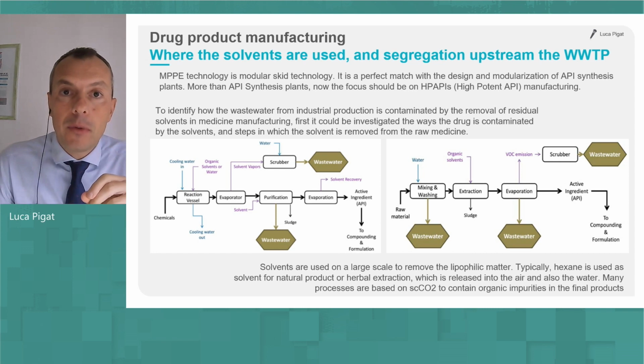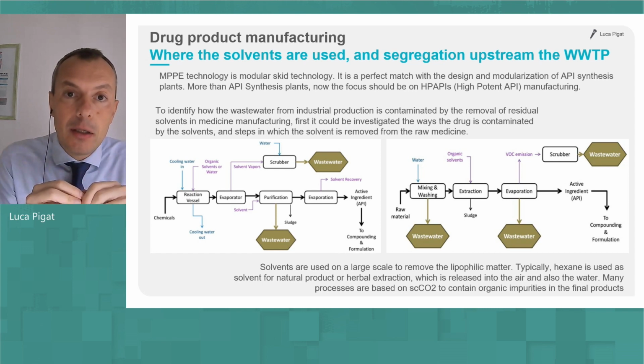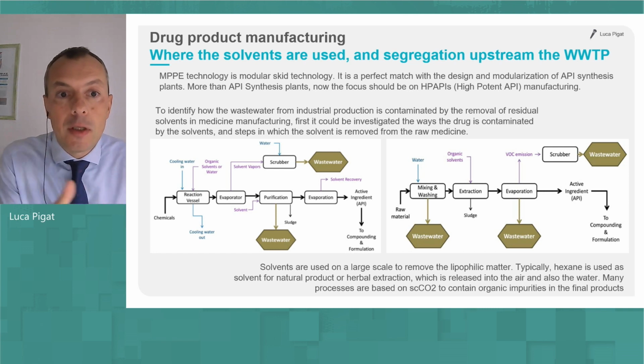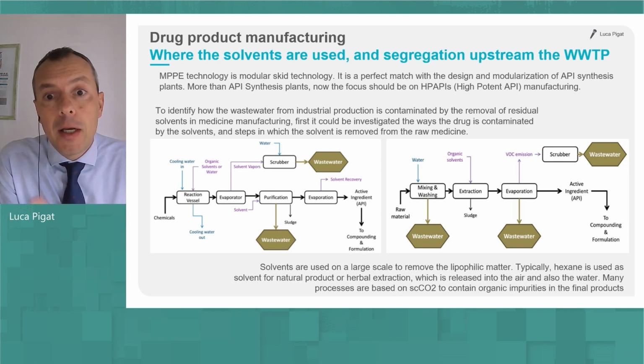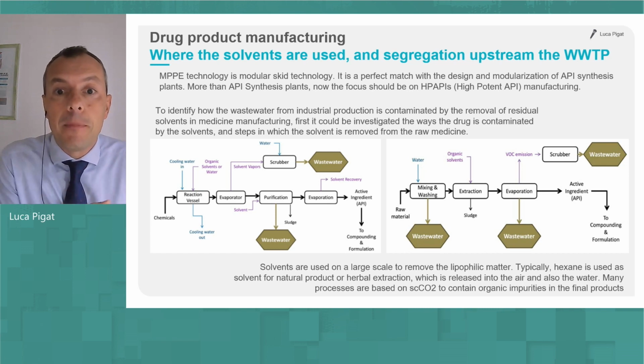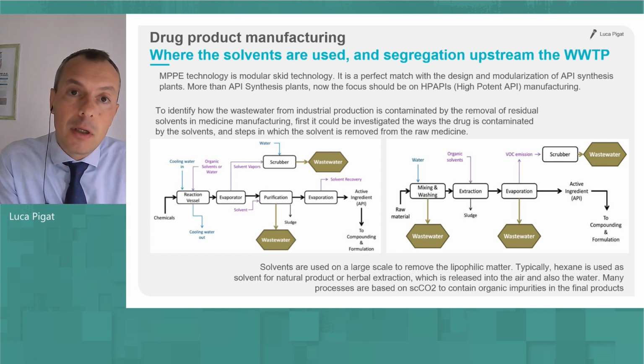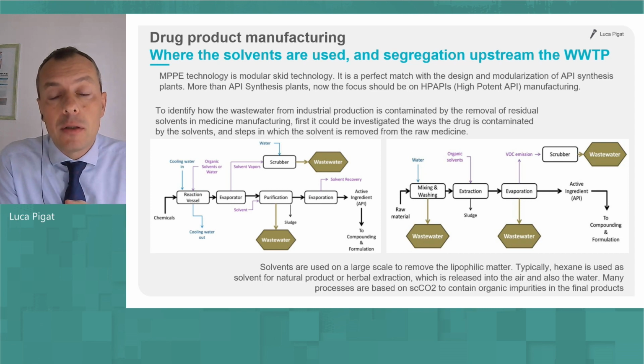Well, MPPE, you will see in the picture of running installation, is a modular skid technology. So it is perfect with the design and modularization of a synthesis plant. And I will say that more than API, now the focus could be on high potent API due to the rising demand for oncologic drugs. As we saw, in the coming years, the market for HP, for high potent API, is expected with a growth rate of 8-9%.